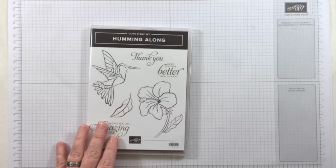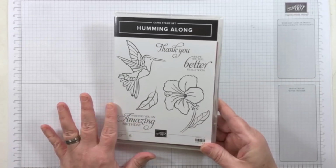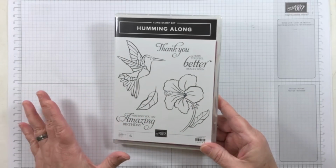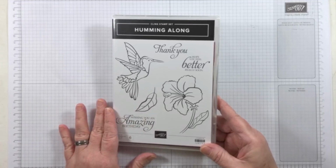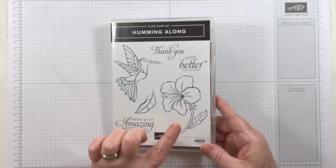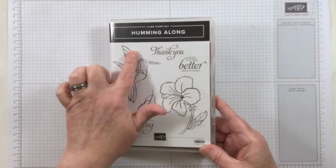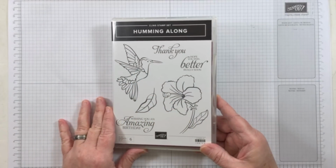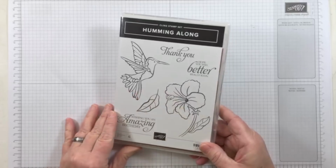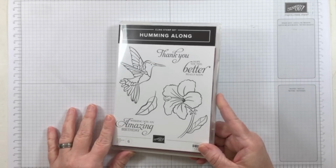Humming Along is part of a bundle, although I don't have the framelits for it yet. This is part of the Humming Along bundle, so if you like this look, then be sure to get the bundle that has the framelits together. Now the framelits are also kind of like the quatrefoil that we had with the Climbing Roses. This is going to have some individual unique framelits as well. I like the open lines that will allow us to be able to color in. This is a cling stamp set, so you know you're going to use this new style of stickers. And I've already started doing some coloring work with this. This is really, really fun.